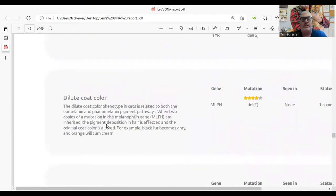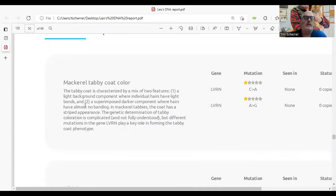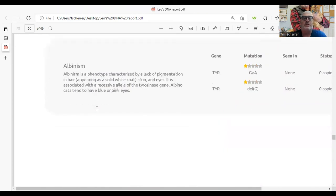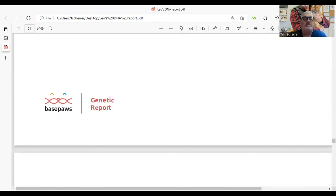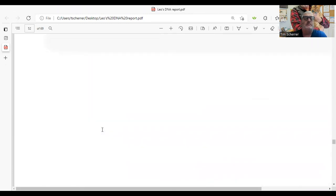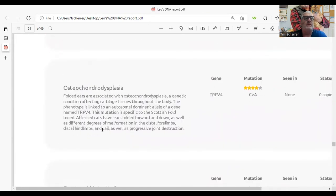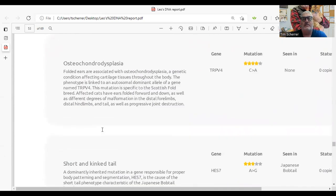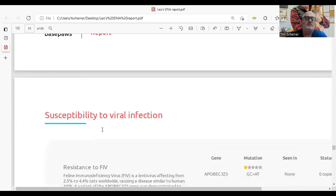He does carry the dilute coat color, which his mama is that way, and one of his brothers is diluted, so he does carry that. He does carry the possibility of fathering a kitten that would be black in terms of color. Doesn't carry the mackerel tabby coat color, and doesn't carry albino. Doesn't have a curly coat, doesn't have a sphynx coat. He has fur, so he's not a hairless. Definitely does not have a short tail. Doesn't have the Scottish fold ears or a short and kinked tail. He doesn't have 5 toes, which all this confirms.